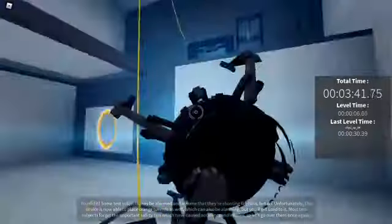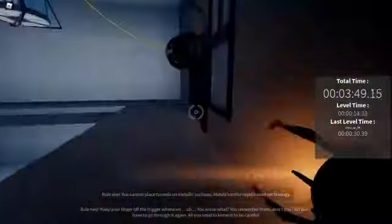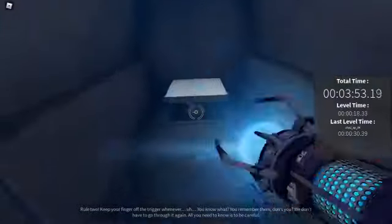Rule 1, you cannot place tunnels on metallic surfaces. Metal is not used to repel tunnel technology. Rule 2, keep your finger off the trigger whenever... you know what? You remember that, don't you? We don't have to go through it again. All you need to know is to be careful.